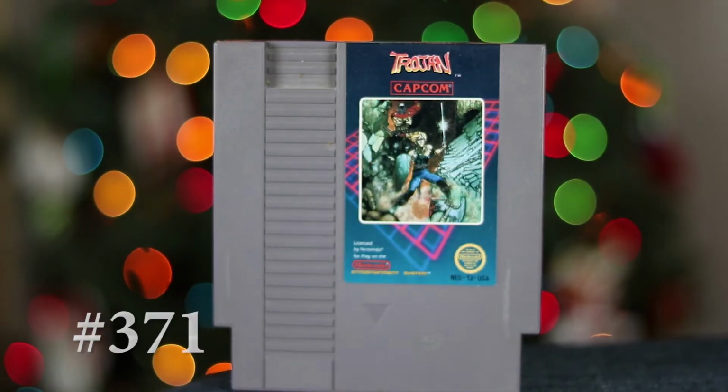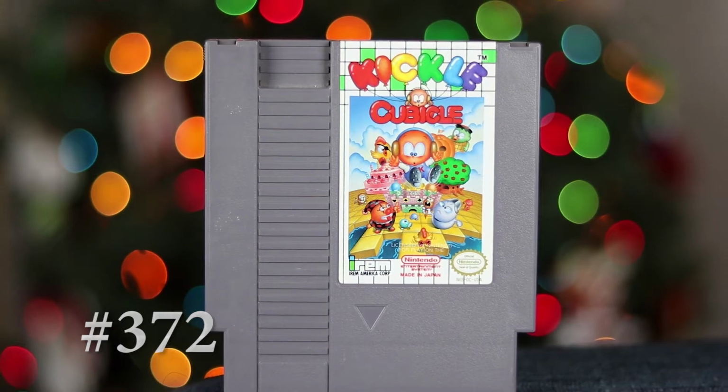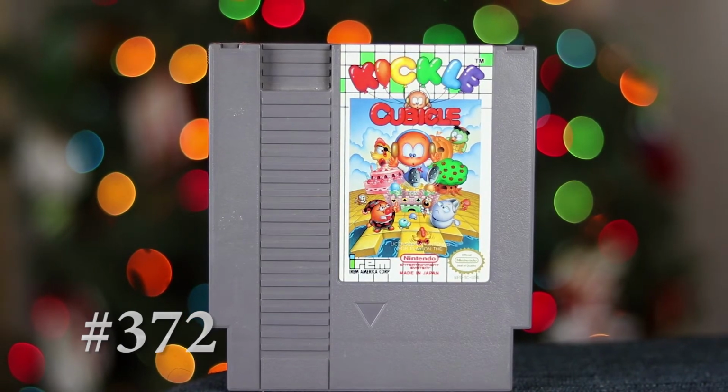One was Trojan by Capcom. This is a game that I see quite often, just never really picked it up, so I finally have that one. And then this game is fairly uncommon. I don't think I've seen it before, and this is Kickle Cubicle. I don't think it's a real expensive game, but just one that you really don't see. So definitely happy to have that one as well.